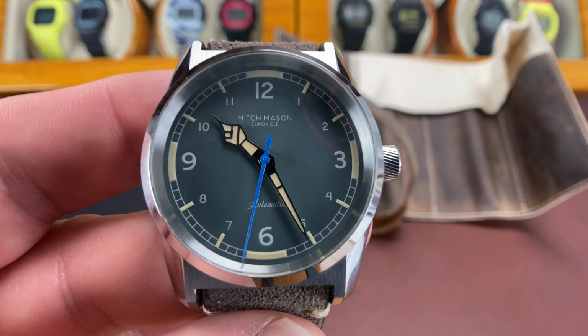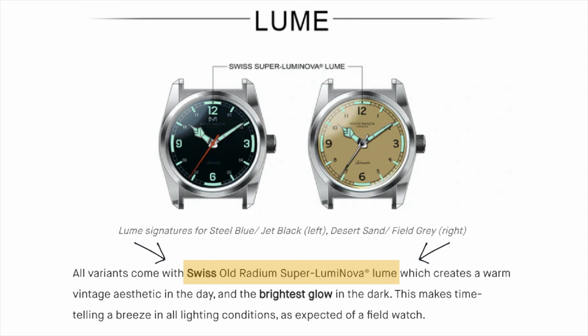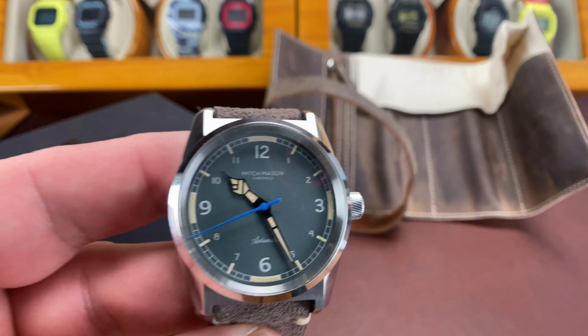Now, let's do a quick lume shot, because I do want to say it's got, I don't even know what kind of lume it has on it. I should probably know that. I'll hold it up in the specs in a second, but let's check out a lume shot real quick.